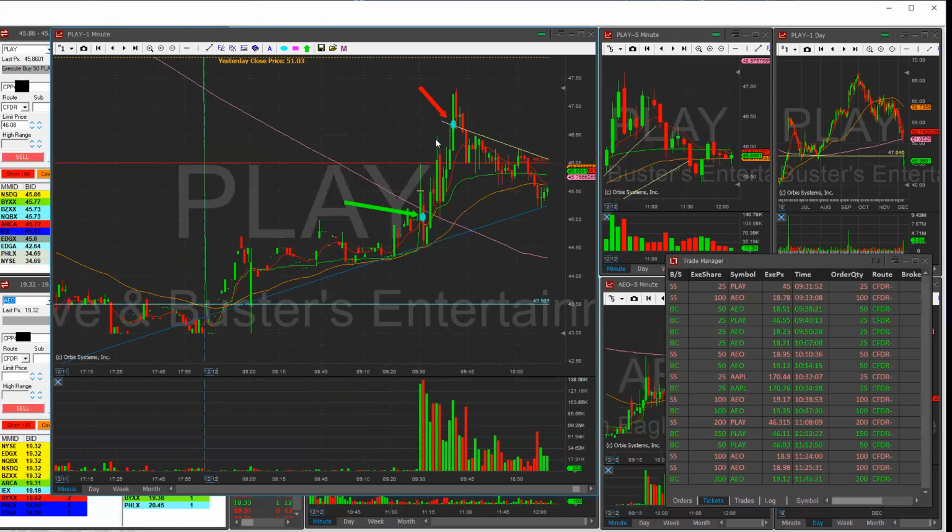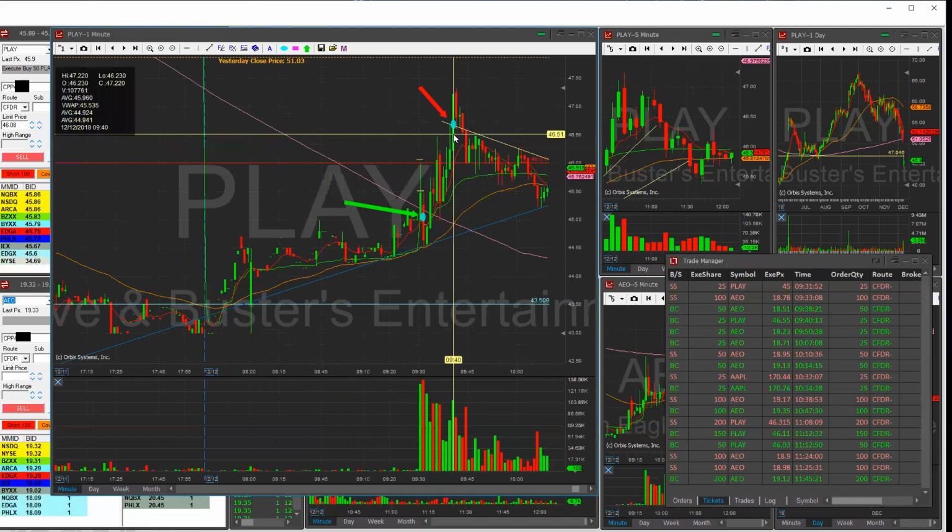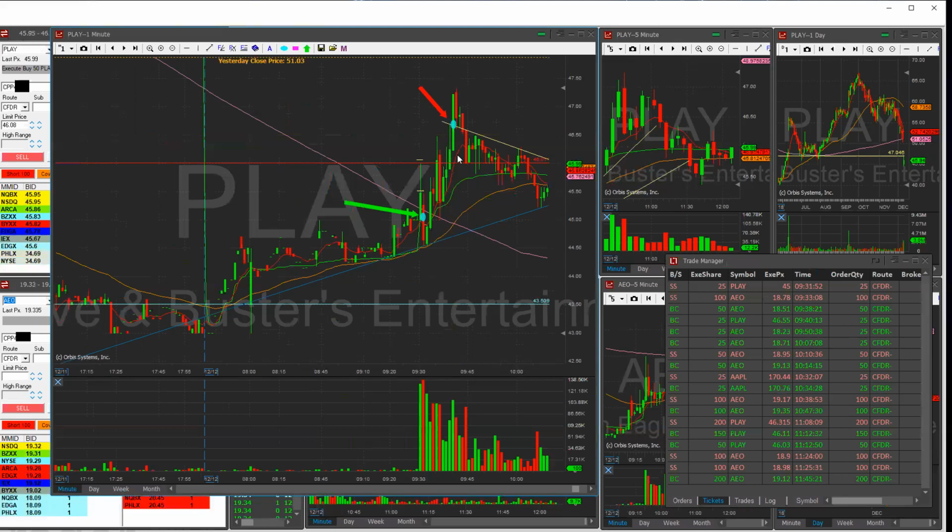It went right up and through the 46, which was my stop, but I held on because I wanted to see what the next candle did. The next candle dumped again, so right back at $45, and I was thinking, okay, this might work, as I saw it snap back down through the VWAP. But the next candle opened up and started chugging along. Eventually I stopped out right here at 46.50 when it tested and failed.